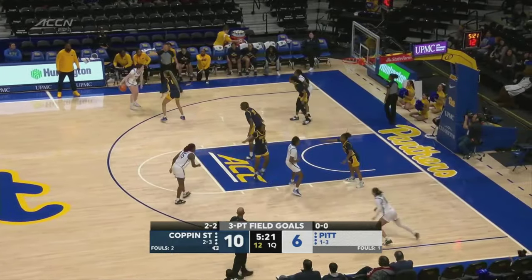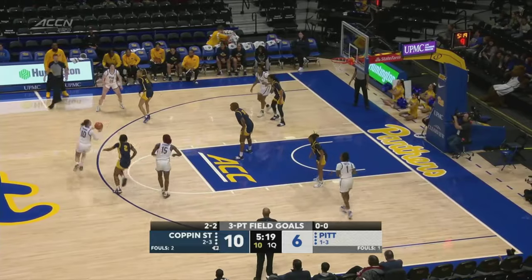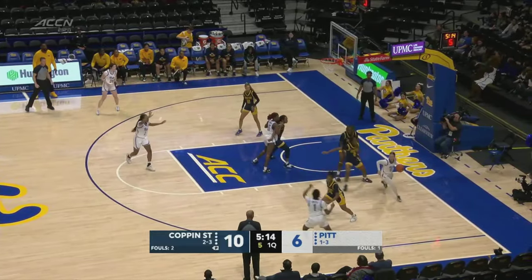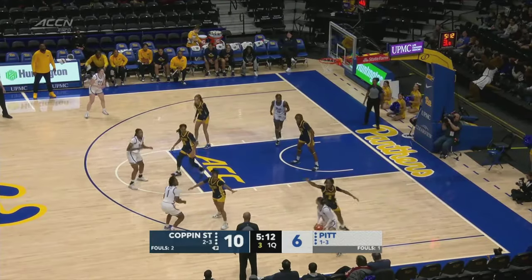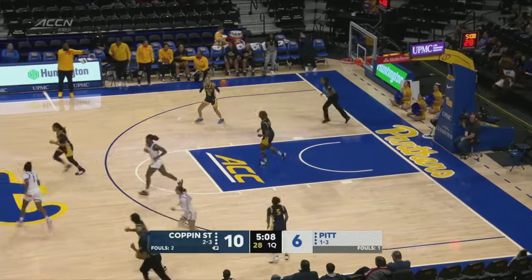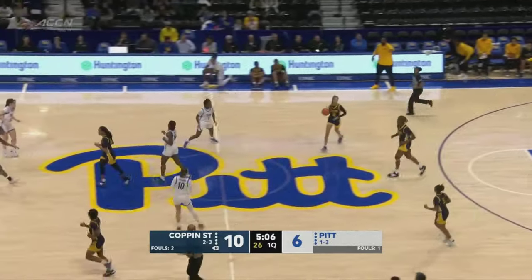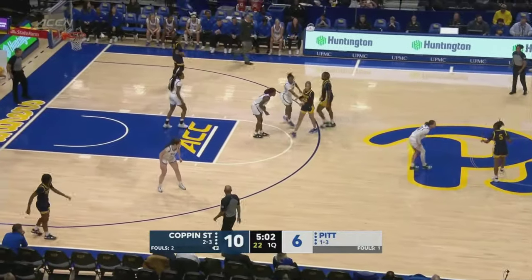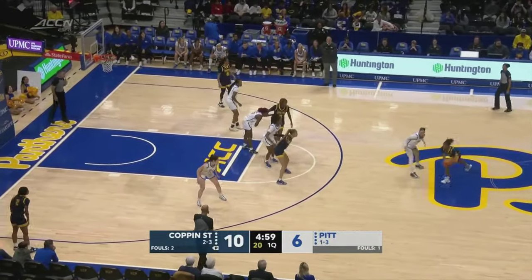There's Malcolm. Off to Bella Perkins, who goes down low to the block. Countered strongly there. Three on the shot clock for her. Takes a low percentage shot there and comes up well short. Bella Perkins, a fascinating story so far in this early season for the Panthers. A career-high 21 points against Yale, but has just 21 points in her three games since.